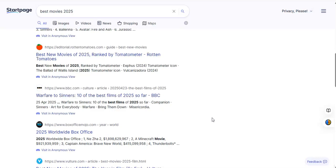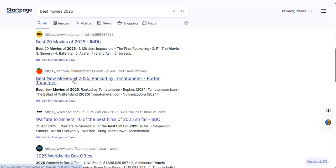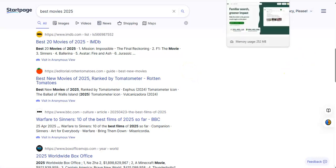A really cool feature Startpage has is, you see here, it's got view in anonymous view. That means when you click out from the search results, although no data is stored by the search engine, as soon as you go to a website, they will record your IP address and data. Startpage has a mini VPN service which will hide your location from the actual website as well. So not only does the search engine not record your details, it protects you slightly against the site you visit. Only if you view in anonymous view, though. If you just click on the standard link, your IP address will be passed on as normal in the browser.